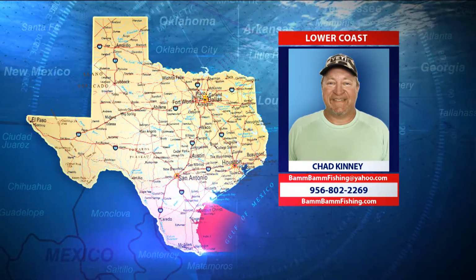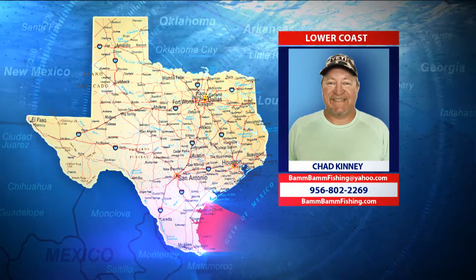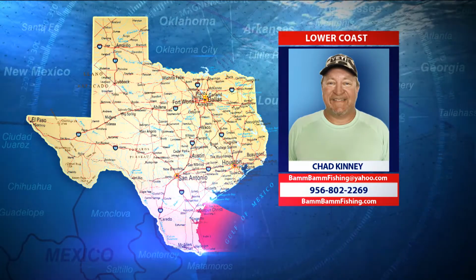On the dead shrimp, you can still use that same Carolina rig and take the head off that shrimp and peel some of that layer back on the scales, and then you can cast that out there and get a better scent in the water. You'll have a lot better luck on that.